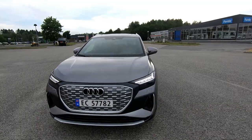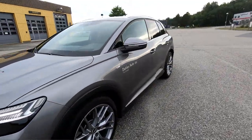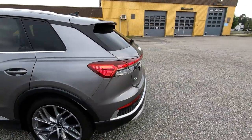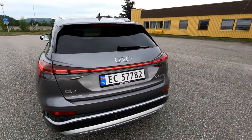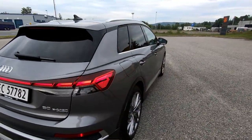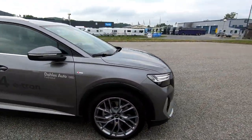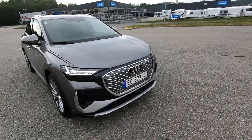Today I'm in an Audi Q4 E-tron, which is the E-tron's baby brother, if you will, or Audi's take on the MEB platform. And we will take this out now on our route. We have 53% and 232 kilometers of indicated range, so it will be just fine.